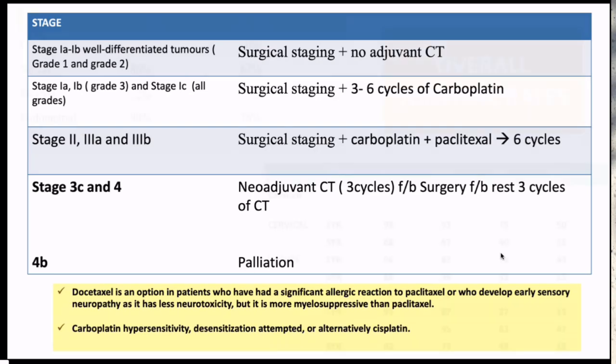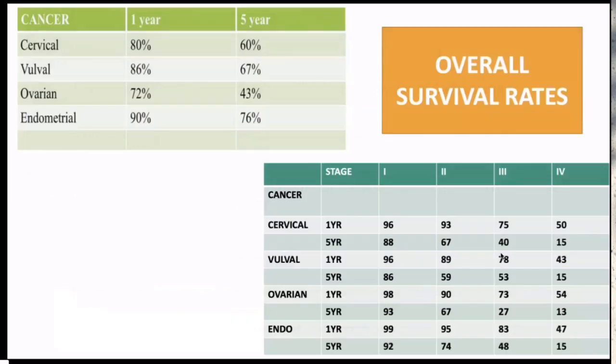Clear? Then this is again about the survival for ovarian. 1 year survival is 72%. 5 year survival, as you can see, is the lowest amongst all four. It is only 43% overall.